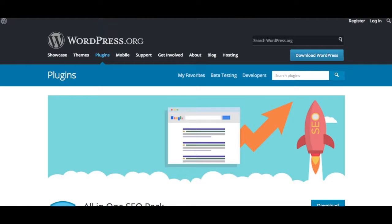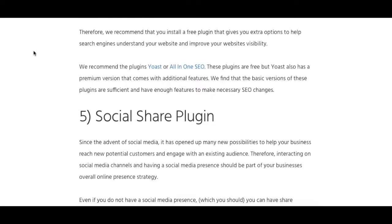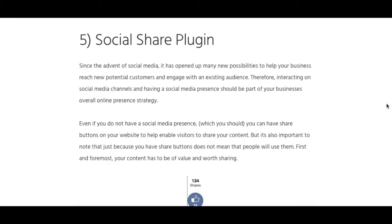All right, excellent. So we are now on to our fifth plugin, which is a social share plugin. Social media obviously is a great channel to bring additional users to your website. It's an excellent way to engage with potential or current customers. And having a social share plugin makes it really easy for people coming to your website to share content from your website. But just keep in mind that just because you have a social share plugin on your website doesn't mean that people are going to share your content.